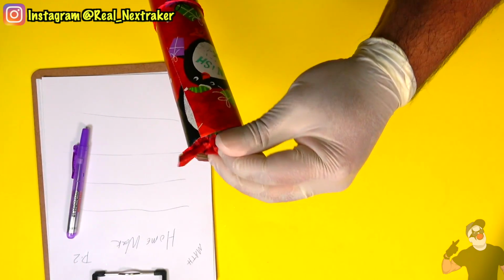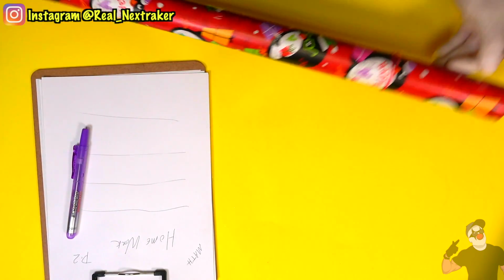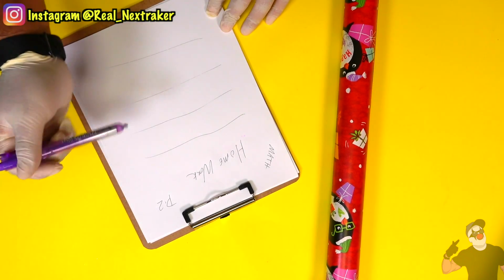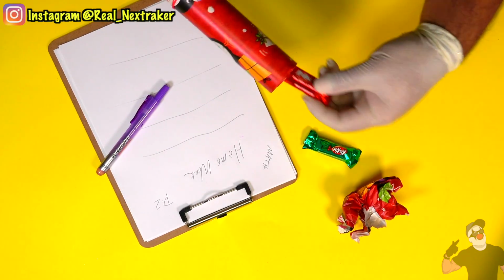Bring this roll of wrapping paper to class, and if anybody asks, just tell them that you gotta wrap up a present for Secret Santa. Now, while in class, you can pull out the ball of paper and enjoy your Kit Kats. It's just as simple as that, guys.